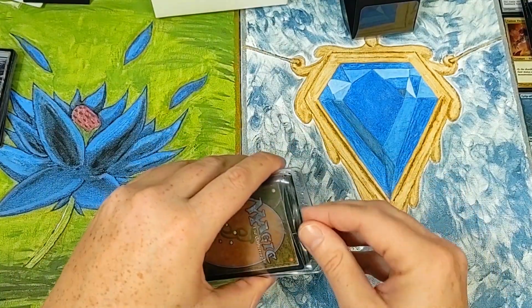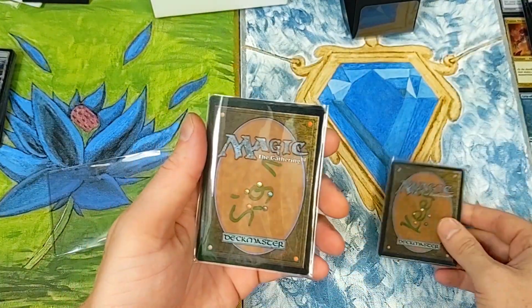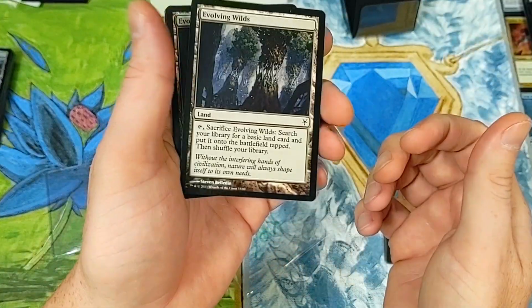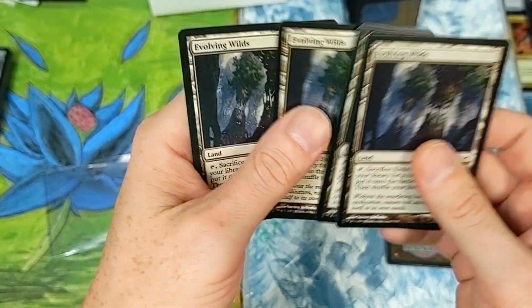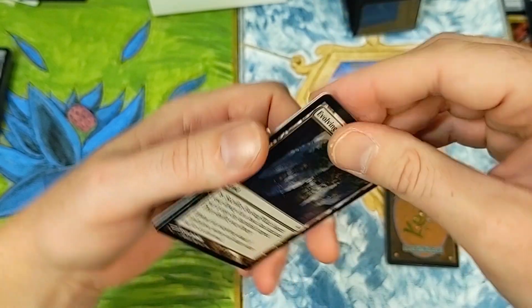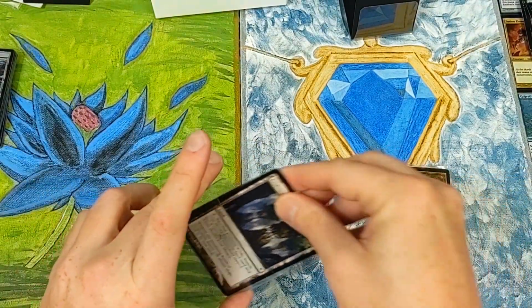All right, let's see what's all up inside of here. Whoop. We got the keeps, and we got the signs. So here's what's all getting signed and sent back to him. Of course, the best card on the planet, Evolving Wilds. Best card. You can't argue it, man. It's the best uncommon land there is. There's no doubt about it. There's no two ways about it. I'm going to slide these right back in here.